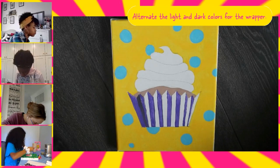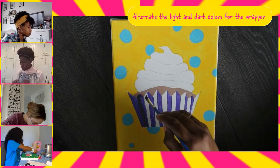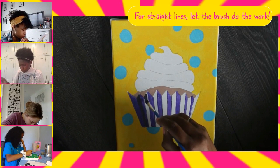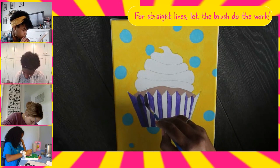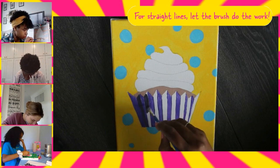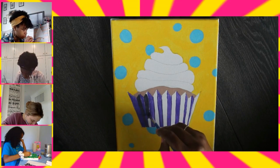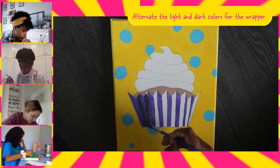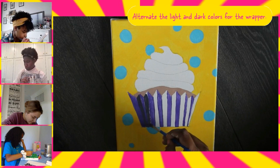Of course, I'm still letting my brush do all the work, so if there's any flat things that need to happen or any straight lines that need to happen, I use the flat side of the brush. So I'm just filling in all of the areas that I didn't do yet with the darker color.